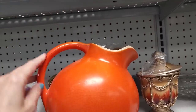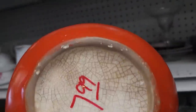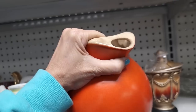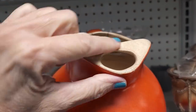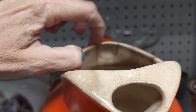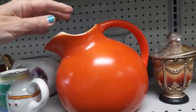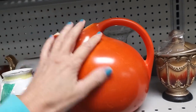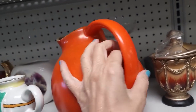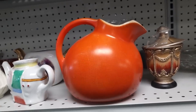Look at this ball pitcher. It's a pottery ball pitcher. We do not know who makes it. It's $7.99. You can definitely see the age with that crazing. And those are some really, really old cracks. It's not like you would use this piece anyway. This is a decorative piece through and through. I just don't know if I want to pay $8 for it, but it is pretty cool.